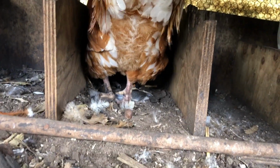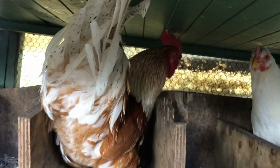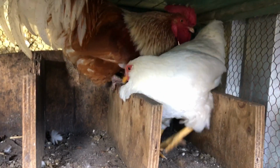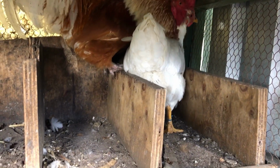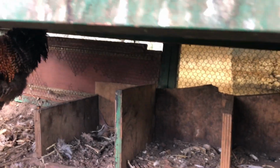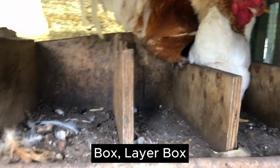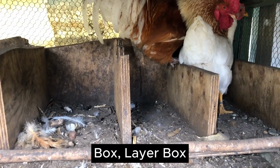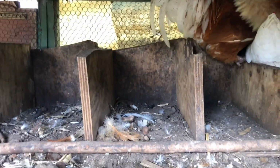And I have this one, which is a male, a rooster, and then I have this hen right here, and then there's two hens that are in the other layer nest up there. This one is just a layer nest that I had lying around, and I didn't want it to get rained on, so I've put it under the chicken coop.